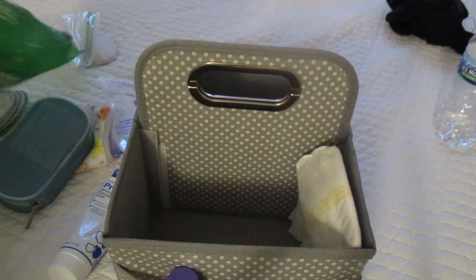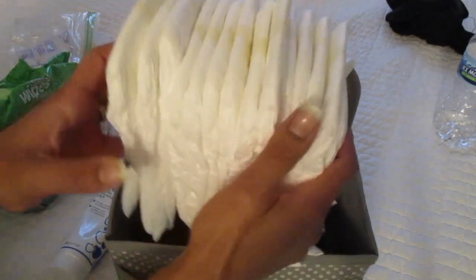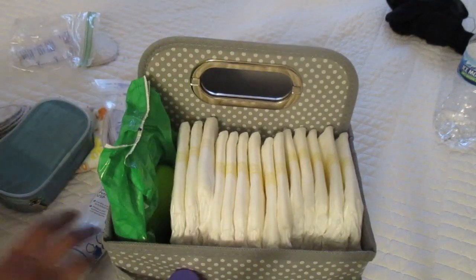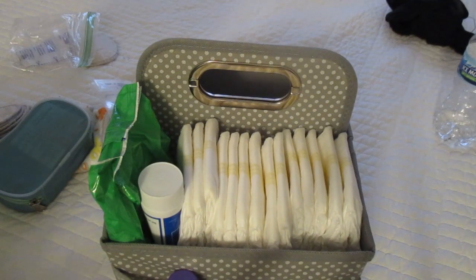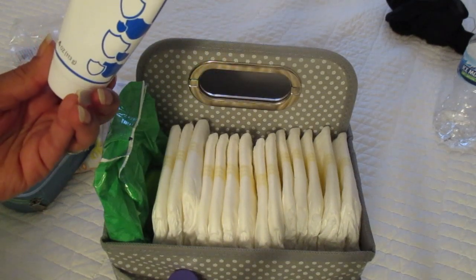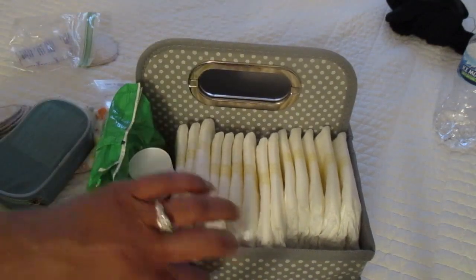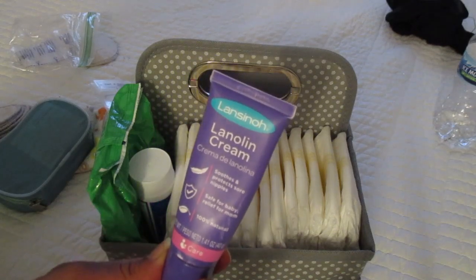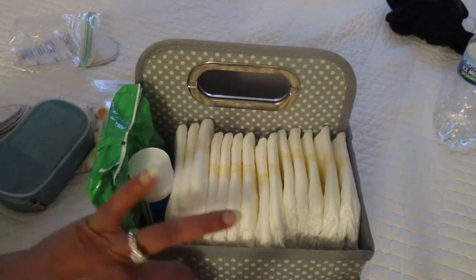On this side I have my diapers, wipes, and Vaseline. I use Vaseline on their bums because it works. And this is some Vaseline or petroleum jelly that I got from the hospital. On this side I also have some nipple cream. This is what I use with all of my kids, and I need that on standby, close.